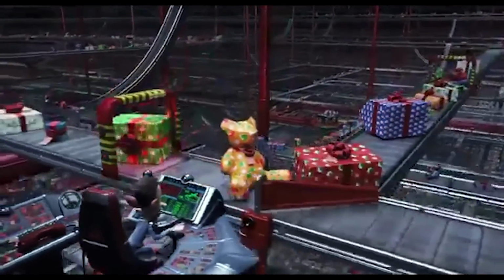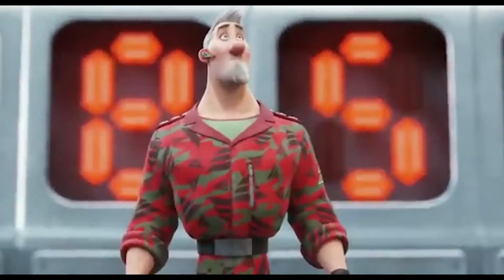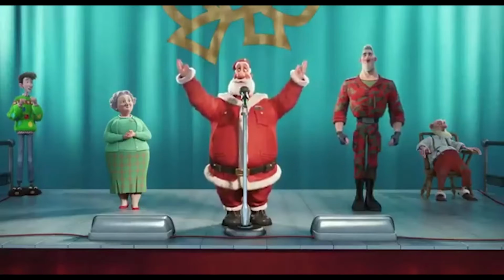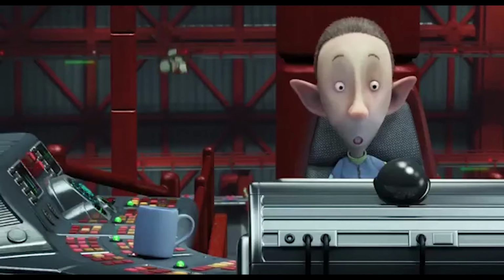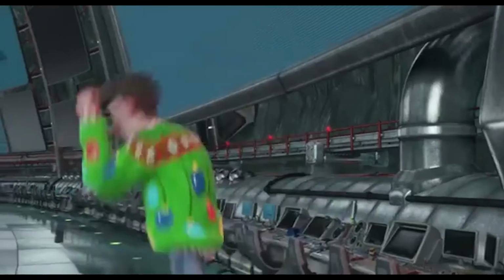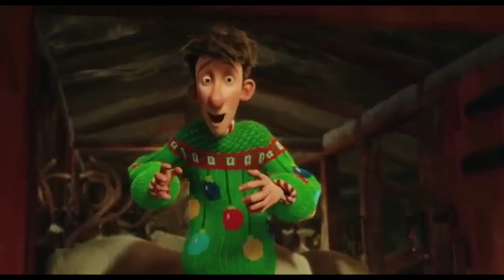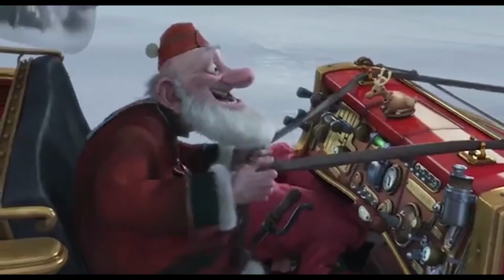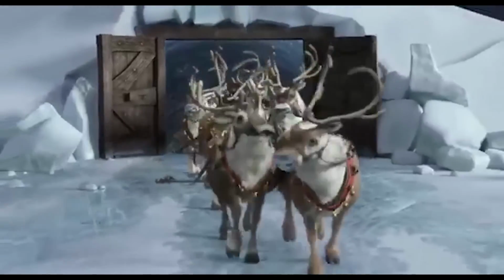The entire operation is overseen by Santa's oldest son, the extremely business-savvy Steve, who naturally is in the running to take his father's place. But even the best technology has its imperfections, as during the latest Christmas operation, one child's present is inadvertently misplaced, and it soon falls onto Santa's younger son to deliver it himself with the assistance of Grand Santa and the old slave reindeer.